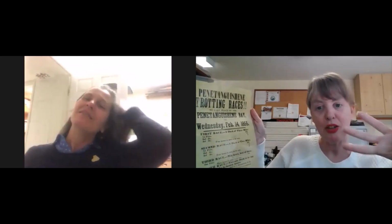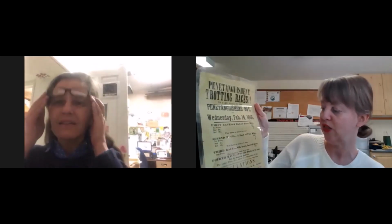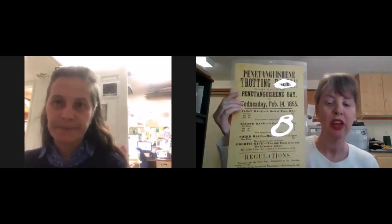Second place was $10 and third place was $5. They needed to have at least 4 races for the race to happen, and there was actually going to be 4 races on that day. If you won the first race, you were not allowed to compete in the other races. But if you didn't win, you kept on going in the second race.